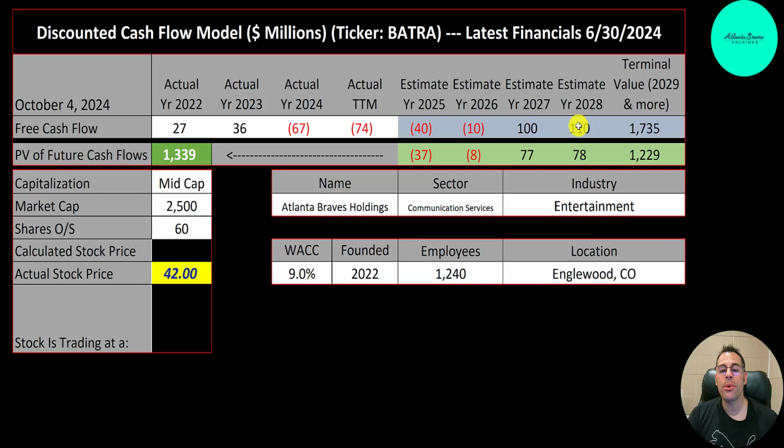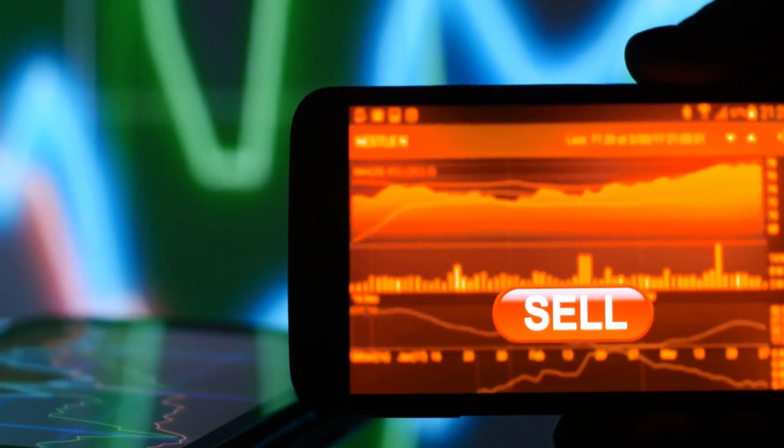We estimated 4 years of future free cash flows. We also estimated a terminal value to all cash flows past year 4, that's 1.7 billion. We discounted those numbers back to today using the weighted average cost of capital. We get a value of the company of $1.3 billion. We divide that by 60 million shares. And we get a calculated stock price of $22. They're trading at $42, so they're trading at an 87% premium. It's a big sell according to the model.